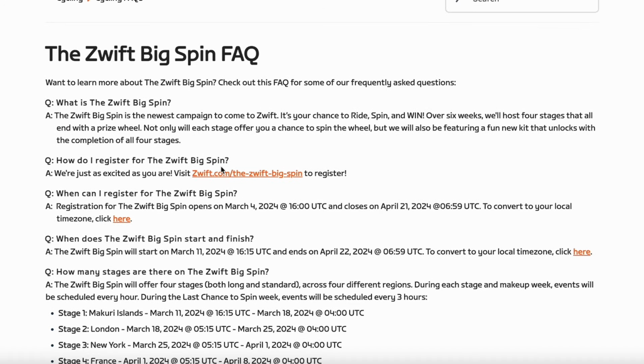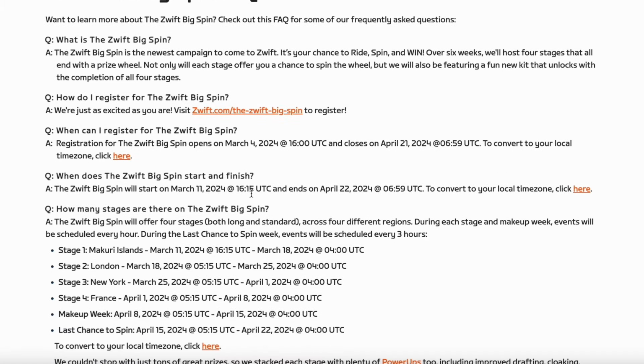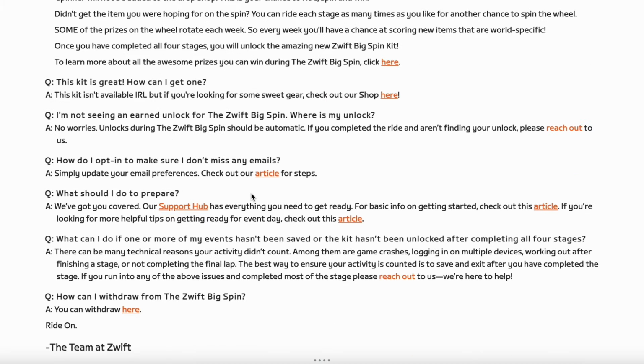Now, moving on to some frequently asked questions, you can register via zwift.com/thebigspin, thezwiftbigspin.com. And this is where you will be able to register. You can register anytime from now to the end of the series. And do note that these pieces of equipment will not be coming to the drop shop. So this is going to be your only chance to unlock these new things.